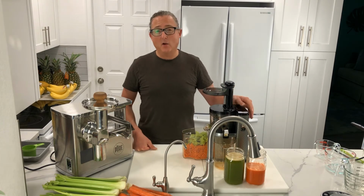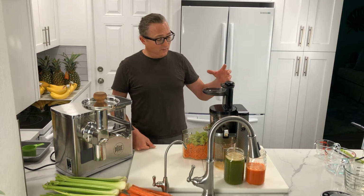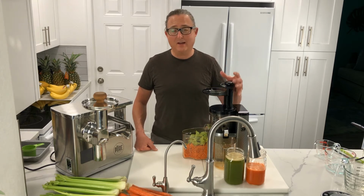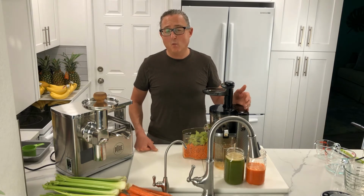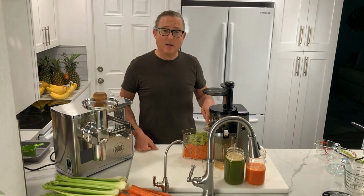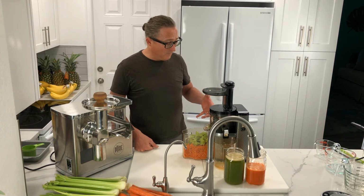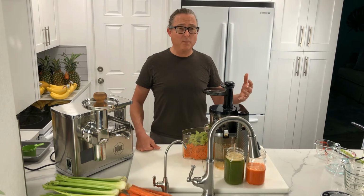One of the things that I noticed in the instruction manual of the Nama Vitality juicer was that they recommended that any fibrous or hard produce like carrots or celery be cut up into 1 to 3 inch pieces to avoid clogging at the pulp outlet chute, and also so that it could juice easier in the pressing mechanism. I didn't do that today. I wanted to see how it did without cutting up the produce.